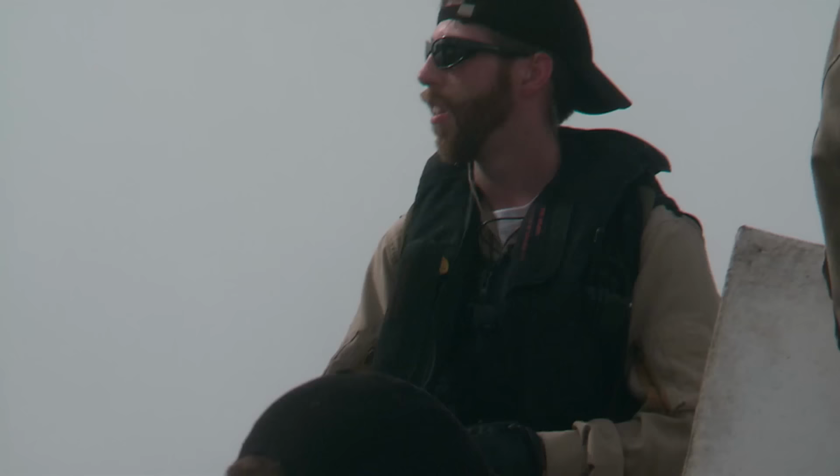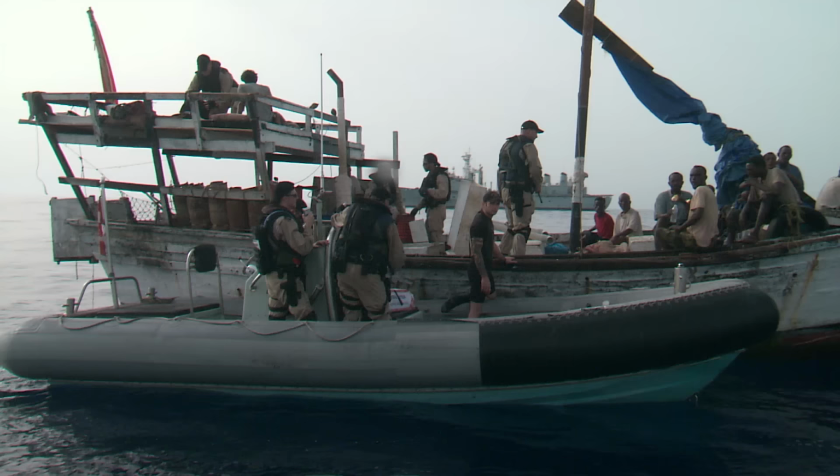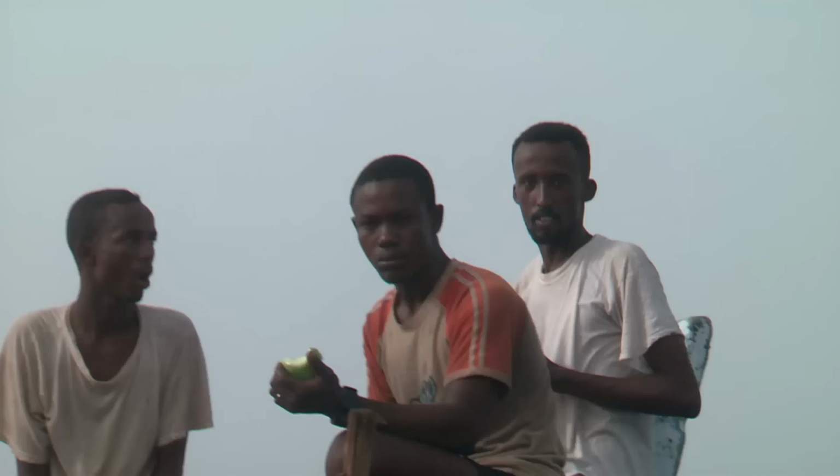It becomes obvious that the dhow's Somali crew is in need of assistance. As the scorching sun burns up the fog patch, the approach operation officially turns into a rescue operation. The dhow's parched crew is given much-needed bottled water and fruit. As soon as they got there, it became apparent that the dhow had been drifting for 4 days. They were requiring mechanical assistance. Their engine had failed, their transmission had failed, and they required assistance to repair the transmission or a tow back to port.